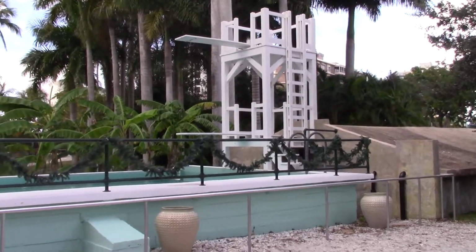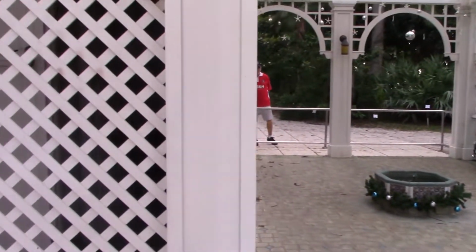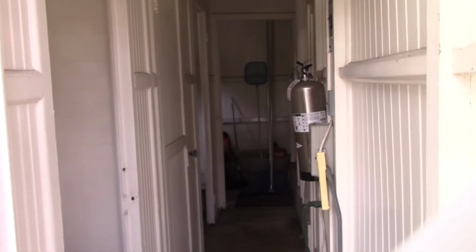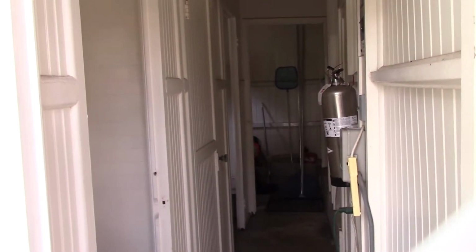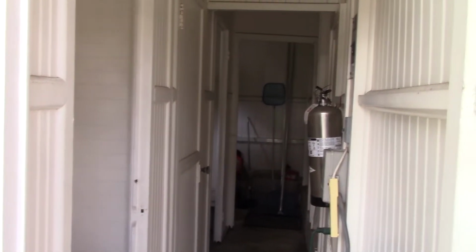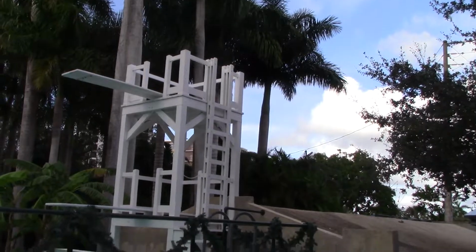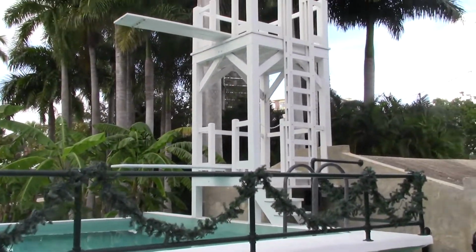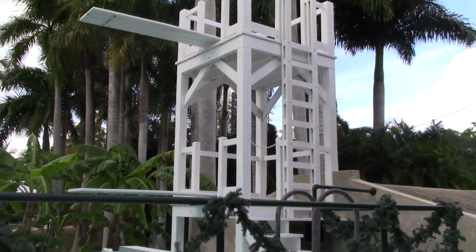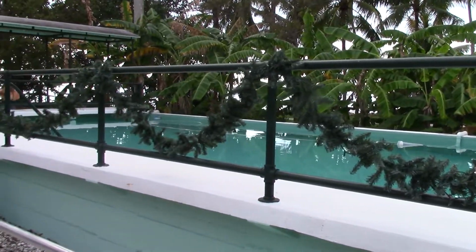And here's just another side of the pool. That's where you would enter. Once again, the changing rooms are right here. You can actually take a peek in here. Look at that. And he had a couple bathrooms out here and a place to change your clothes into your bathing suit. There's the diving boards again. And the very beautiful swimming pool.